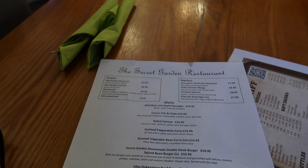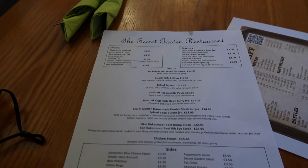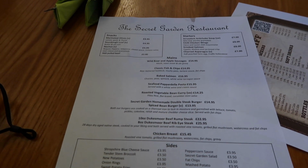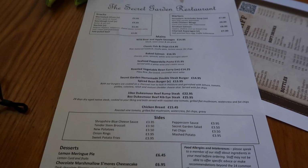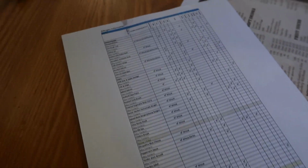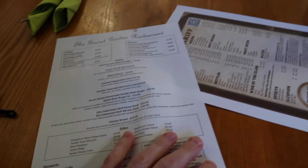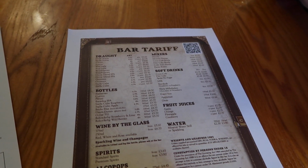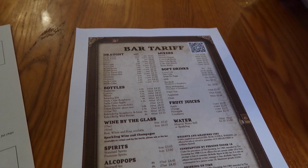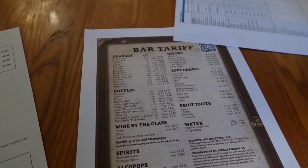So we are in the Secret Garden restaurant for dinner, and these are the offerings for tonight. So you've got your mains there. Really don't know what I'm going to try yet. We've got some lovely desserts. They've also got on the back the allergen information, which of course, as you know, Becky is gluten intolerant, and so that makes all the difference when we're putting stuff together and having dinner. They've also given us the bar tariff as well, so we can see what they have at the bar. Looking forward to having a beer and some food.